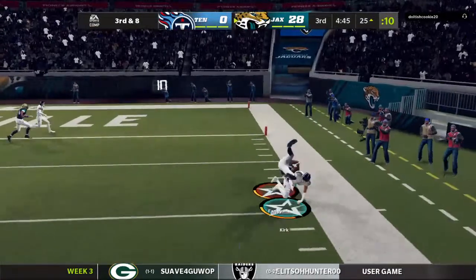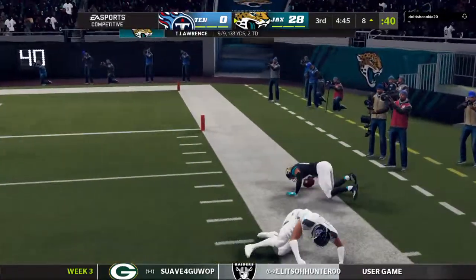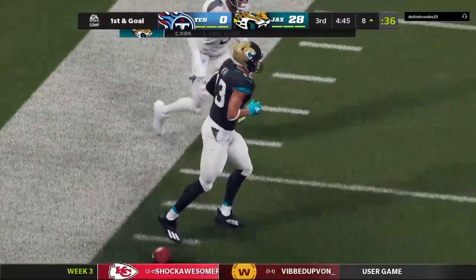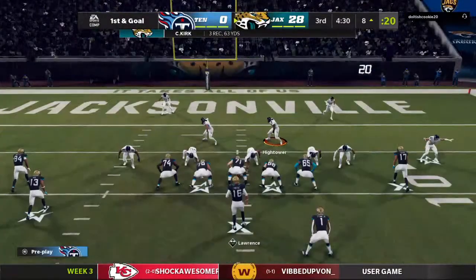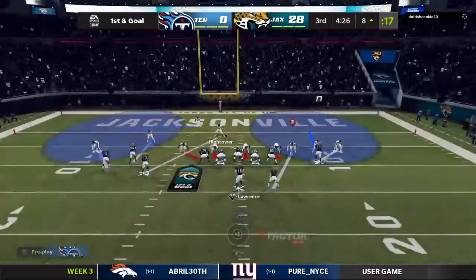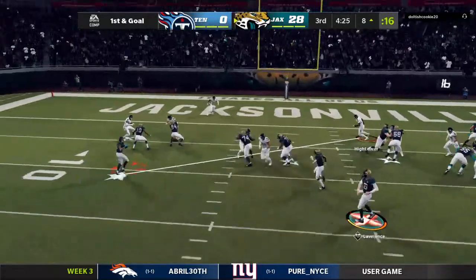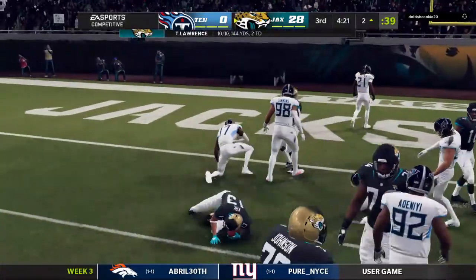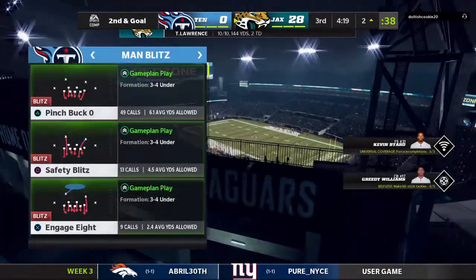On 3rd down, Lawrence. And able to find Kirk, complete. And he will reach the 8-yard line before going out. A lot of deflated looks on that defense. It seems like they just cannot find a way to get a key stop on 3rd down. Here's another conversion, and now this offense is in a position to go up even further as they've got it 1st and goal. That's good for a gain of 6, 2nd and goal.